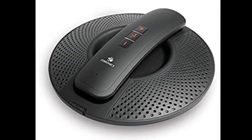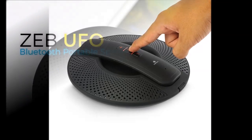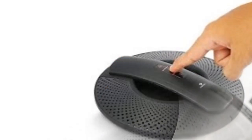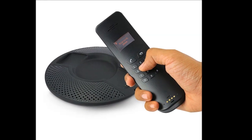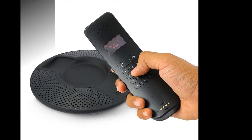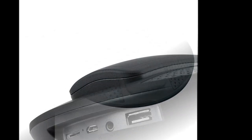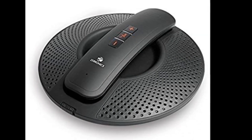Zebronics ZEB-UFO review. The Bluetooth speaker market is a crowded one, with plenty of options available. If you don't have a lot to spend, one look on any popular e-commerce site will show you dozens of choices. But how do you differentiate one from the other? What makes one speaker stand out? Not a lot, as it turns out. Which is why some brands do a bit more to make their products more noticeable.